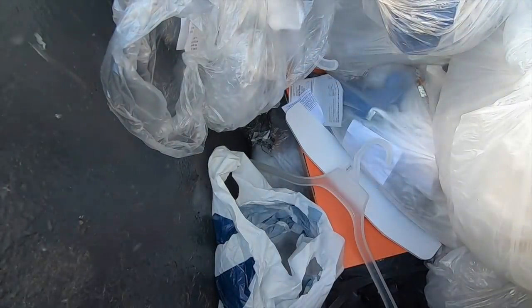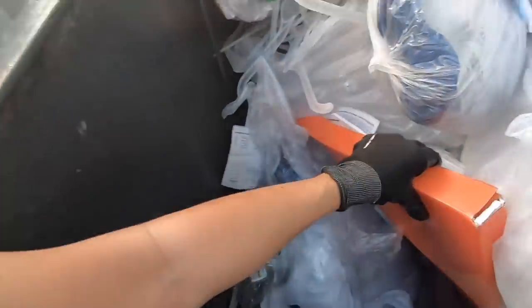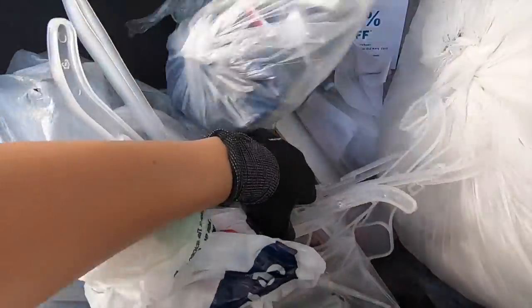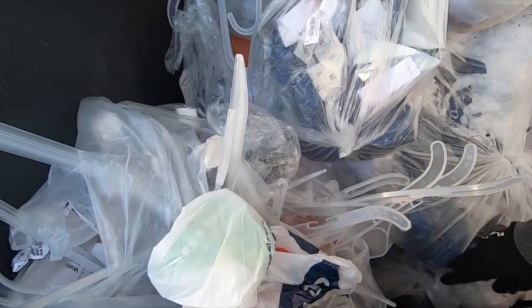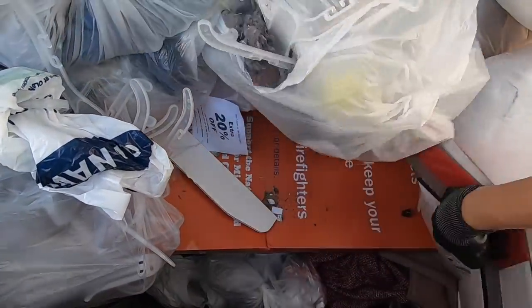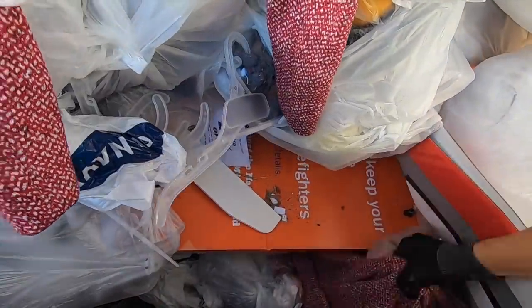It's a red one this time. What else? Another pink one. With these, I can definitely give them to the lady. Another one. Oh my gosh. Oh my gosh, there's more down there. Hidden under here, under this big box. Another one, another one. Oh my goodness, there's a bunch of them.